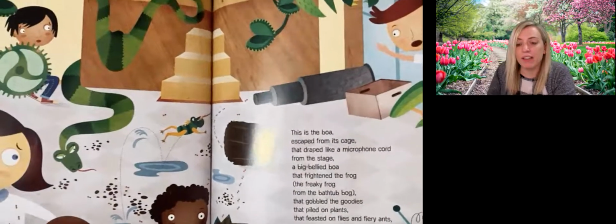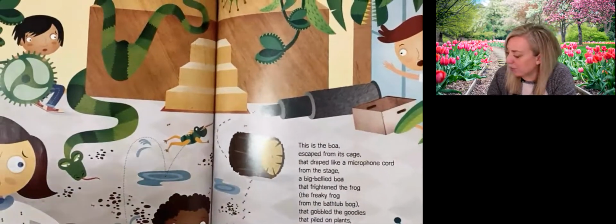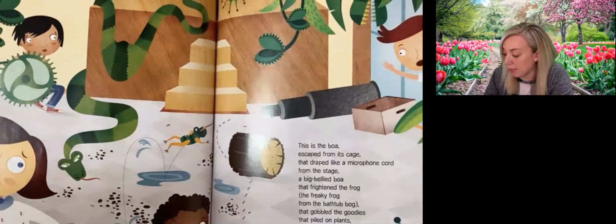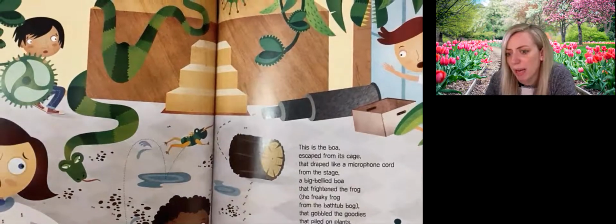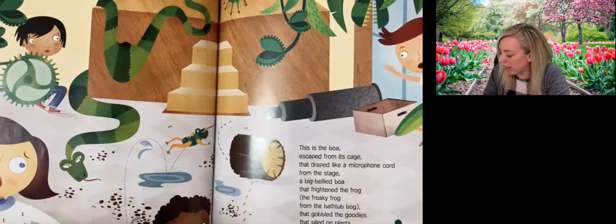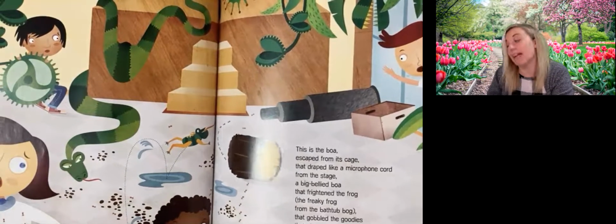Uh-oh. This is the boa escaped from its cage that draped like a microphone cord from the stage, a big belly boa that frightened the frog, the freaky frog from the bathtub log, that gobbled the goodies that piled on plants, that feasted on flies and fiery ants, that tread on the teacher in polka dot pants, who calmed the class that gawked at the bot that Scott built.